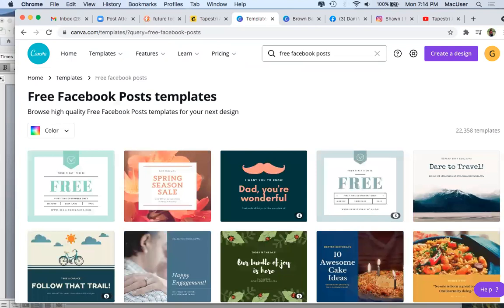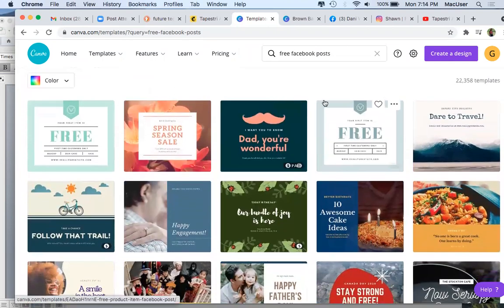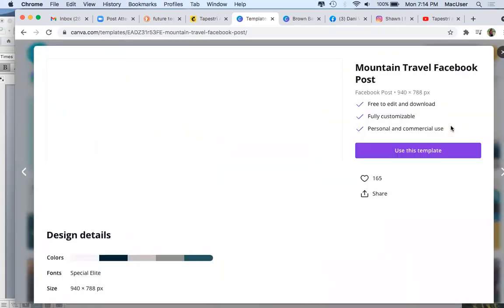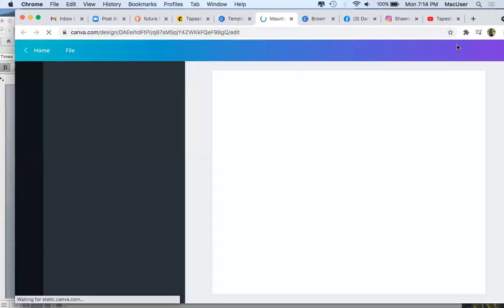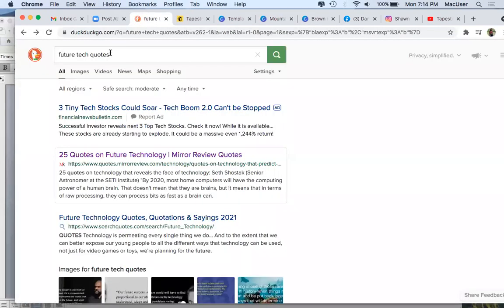And anything you're trying to learn online, just Google it, how to, and there will be a YouTube video on it. I've yet to not be able to find one. So if you're searching and trying to figure it out, just type that in, see what happens, see what kind of information you get. So this is a kind of a cool picture, just for example's sake. I'm going to click on here, and I think I have this open here. Yeah, future tech quotes. So we're going to do something around tech.